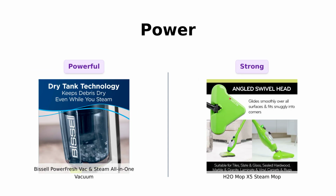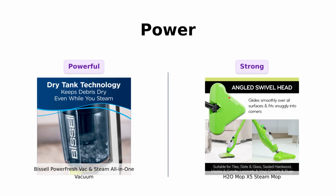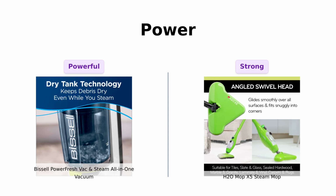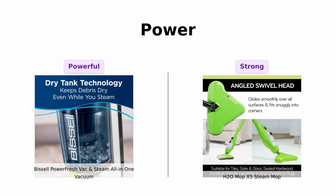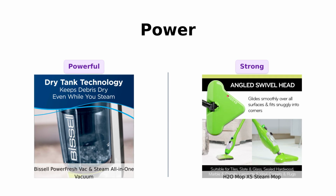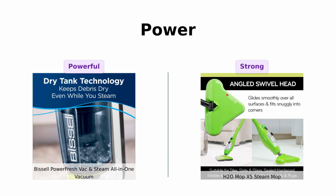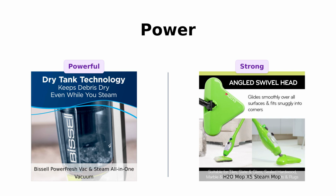When it comes to power, the H2O MOP boasts 1,300 watts of steam cleaning power. Reviewers find it effective, especially for deep cleaning, but some have noted that it may struggle with tougher grime. Meanwhile, the Bissell's powerful cyclonic vacuum captures dirt like it's auditioning for a vacuum cleaner commercial. Users often highlight its effectiveness at picking up dirt and pet hair, although it may have some trouble with thicker clumps. Just don't expect it to sing and dance like the H2O MOP.